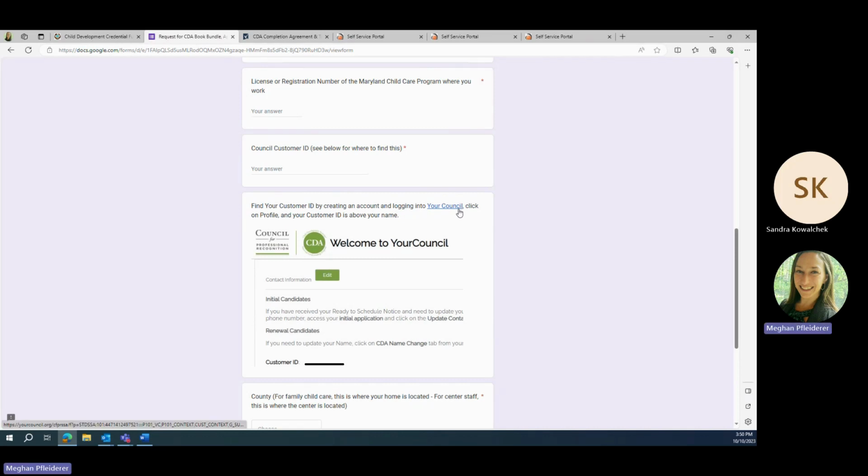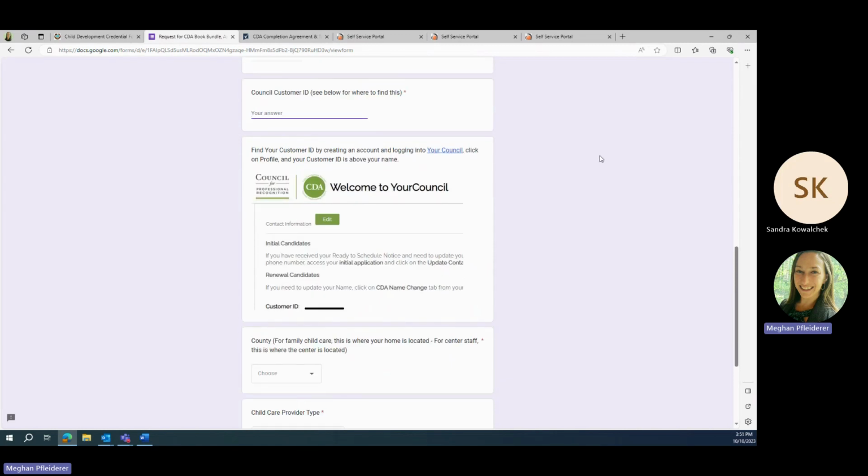Ultimately, you create an account, and once you're in your council account, you'll go to your profile, and your customer ID will be on the left-hand side of the page for you so that you can enter that into this form. So those are the two big pieces of information that sometimes hold up the process. Your approved license number that is verified by Maryland Family Network and your council customer ID. They need that because they're going to be issuing textbook vouchers for you so that you can have textbooks along with your training.